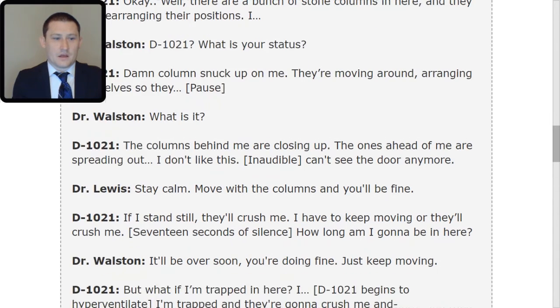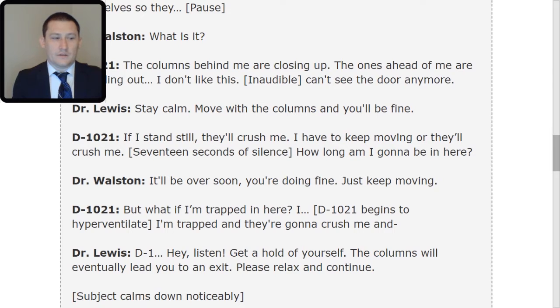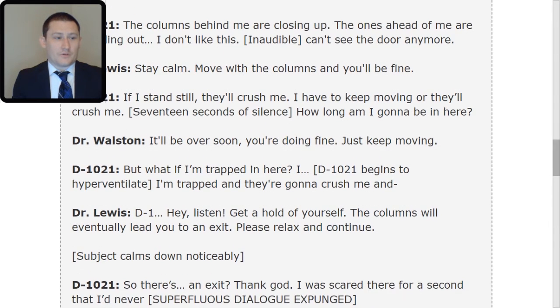17 seconds of silence. D: How long am I going to be in here? Walston: It'll be over soon. You're doing fine. Just keep moving. D: But what if I'm trapped in here? D begins to hyperventilate. D: I'm trapped and they're going to crush me. Lewis: D-1021, hey, listen, get a hold of yourself. The columns will eventually lead you to an exit. Please relax and continue. Subject calms down noticeably.